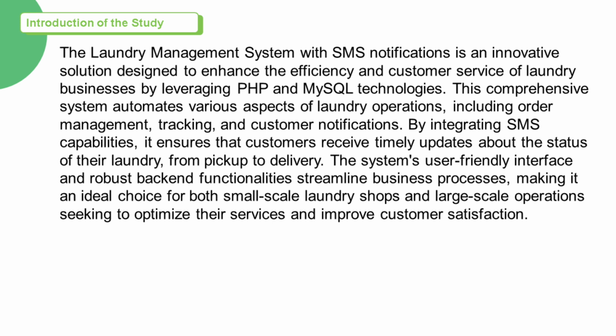The laundry management system with SMS notifications is an innovative solution designed to enhance the efficiency and customer service of laundry businesses by leveraging PHP and MySQL technologies. This comprehensive system automates various aspects of laundry operations, including order management, tracking, and customer notifications. By integrating SMS capabilities, it ensures that customers receive timely updates about the status of their laundry, from pickup to delivery. The system's user-friendly interface and robust back-end functionalities streamline business processes, making it an ideal choice for both small-scale laundry shops and large-scale operations seeking to optimize their services and improve customer satisfaction.